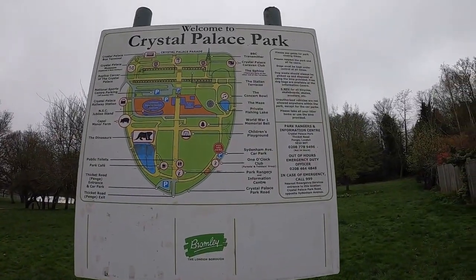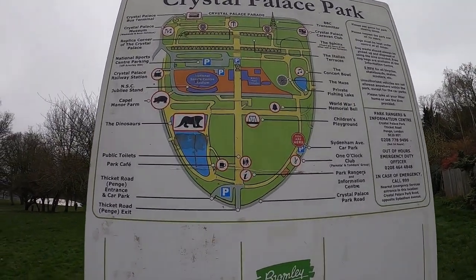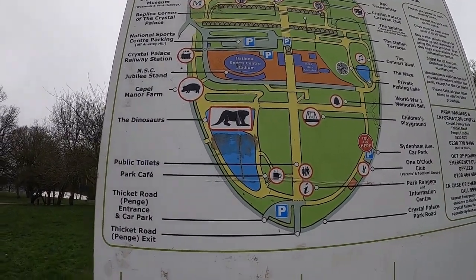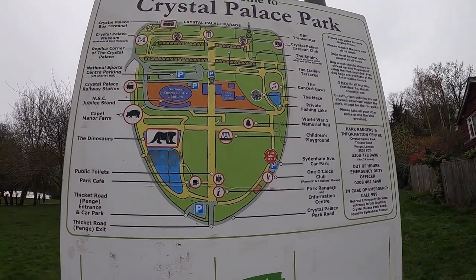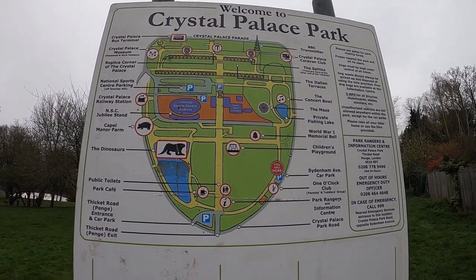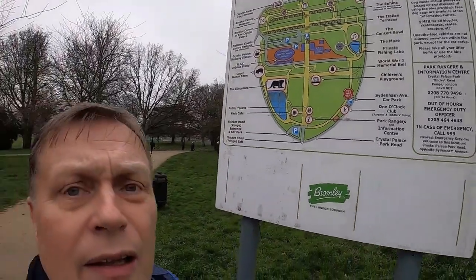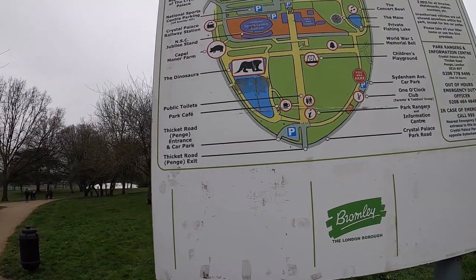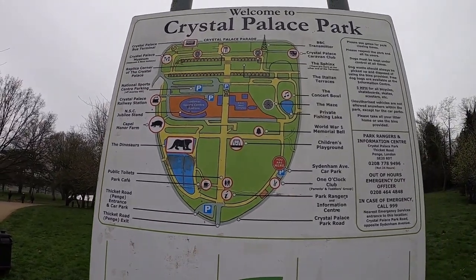So we're recording, no problem. Okay, this is the entrance. Now, this is the sign of the park, just to show you what's going on. Look at that, it's very dark, isn't it? This is where we're going. I hope you can see that. It says, welcome to Crystal Palace Park. We've got the concert bowl, the maze, the private fishing lake, public toilets, Ticket Road, Capel Manor Farm, the Dinosaurs, National Sporting Centre Park, Museum, and bus terminal.